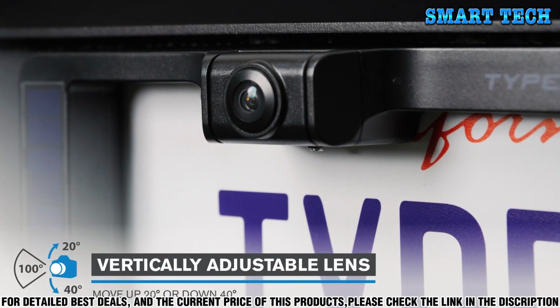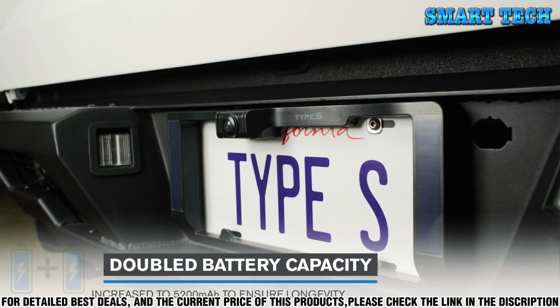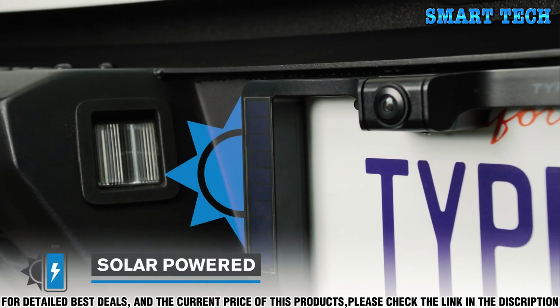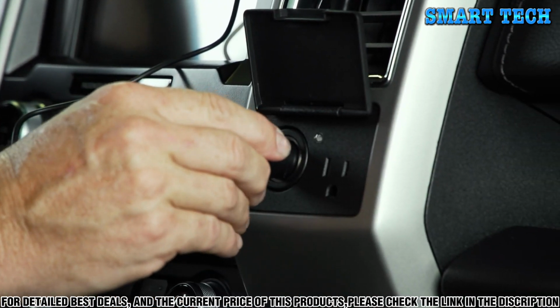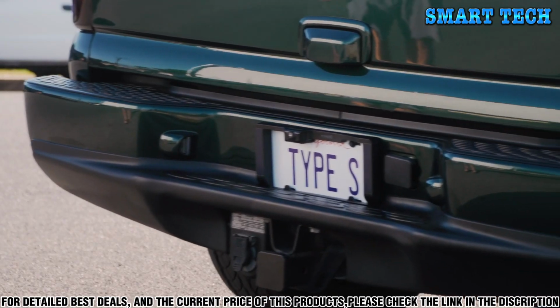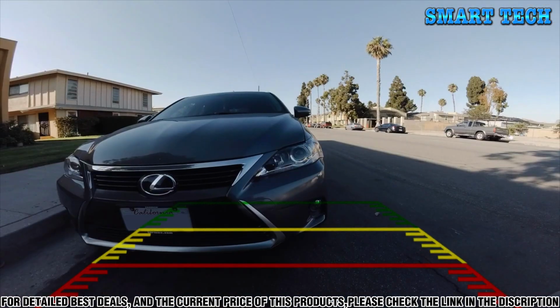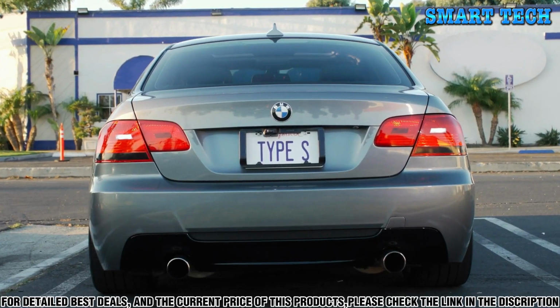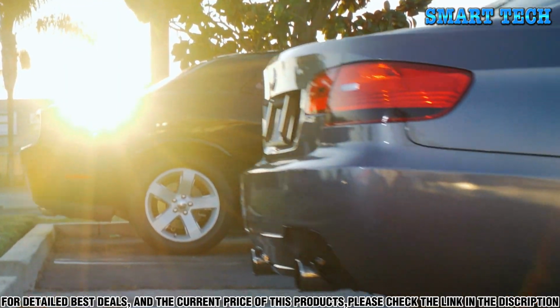everything in great detail. The Type S license plate frame HD wireless backup camera is simple and easy to install. It comes with a wireless transmitter and receiver, so you don't have to worry about complicated wiring. It also includes a 118° viewing angle, a 4.3-inch monitor, and a single video input. This camera also has waterproof construction, so you know it will last no matter the weather conditions.